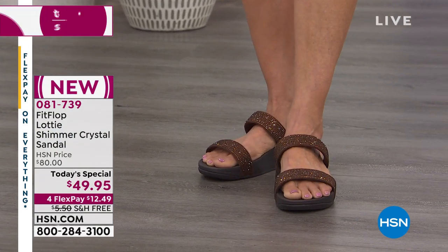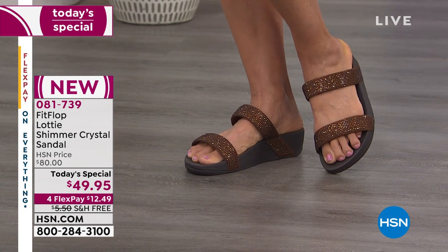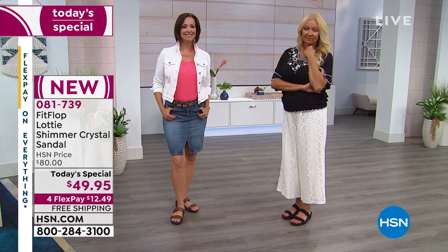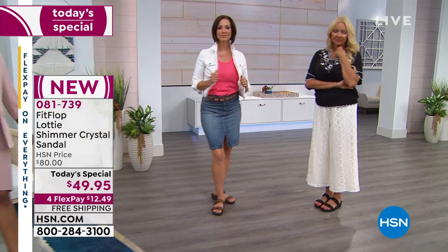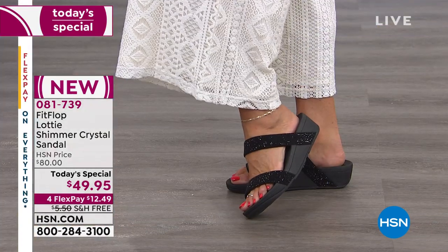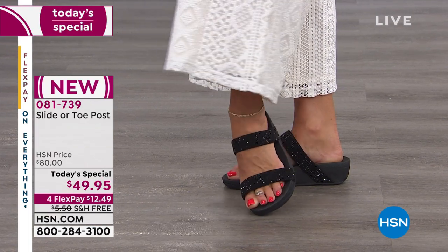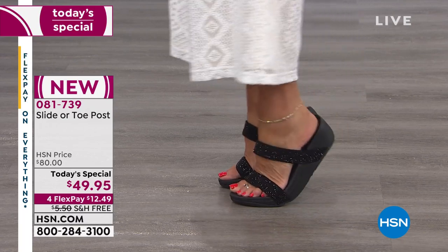That design is called slide. So there are two different styles. And then of course, we also have the toe post design. They're both the same price. And we still have the bronze, the gold, and the black, but not for long. After this show, we'll be down to only 2 colors, the black, which is fabulous. That's a must have. I love the black diamond look.